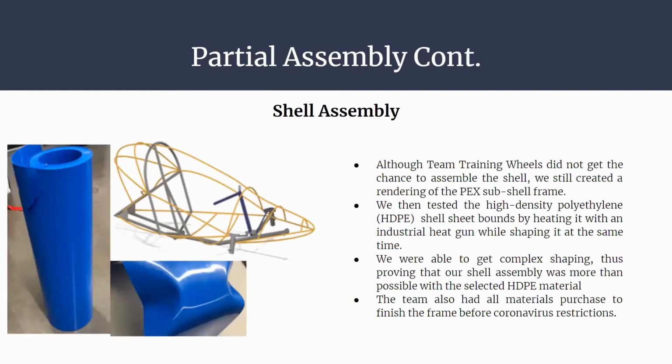So for the shell, we decided to use PEX and polyurethane to wrap around the PEX. These are both very light materials, so they're easy to work with, and polyurethane is also very strong. We decided to use this instead of fiberglass just because it's a lot less weight, it's easier to work with, and it's very cheap as well. It only costs about $116 for all the materials. We actually ordered everything for this and we received everything.